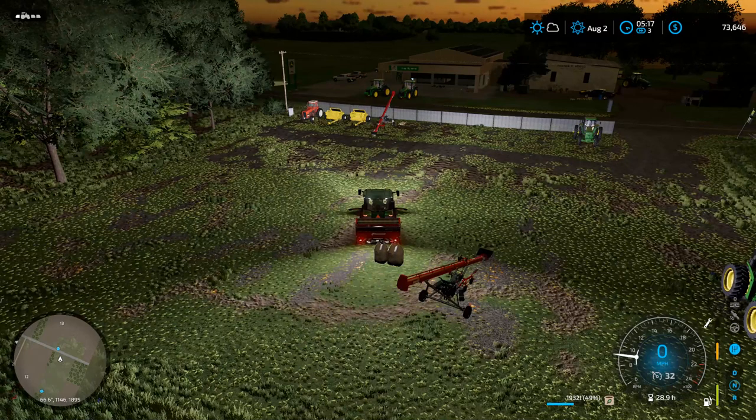So we've nipped in past the store to grab two bags of fertilizer that cost us $3,640, and we'll head up to field 21 to complete that contract. So we'll see you up there.